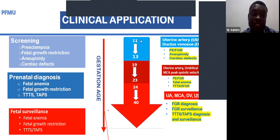So definitely there are many other aspects, like I was talking about raising the face. There's a way in which you actually raise the face and so forth in order to identify the greater wing of the sphenoid and the different. So this one was just a teaser of the real thing.